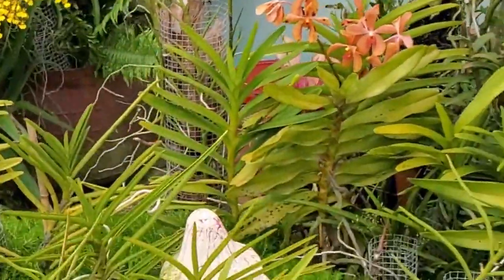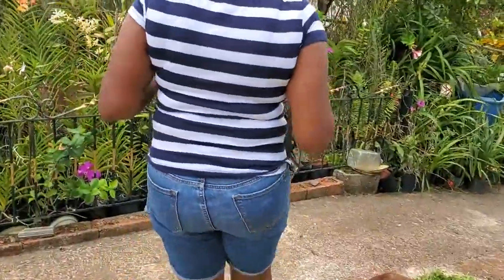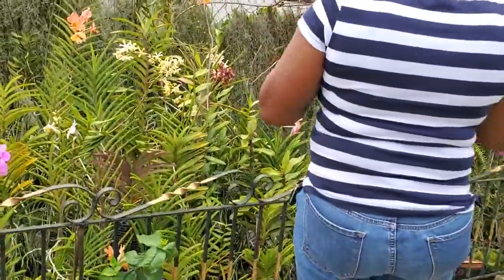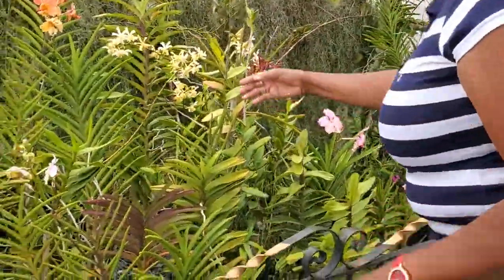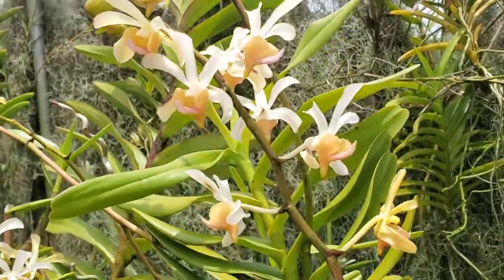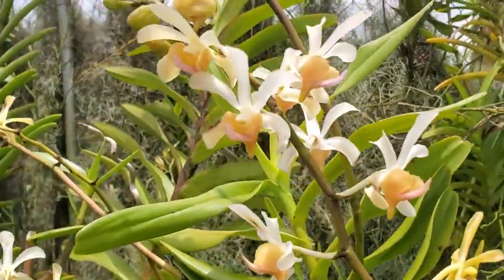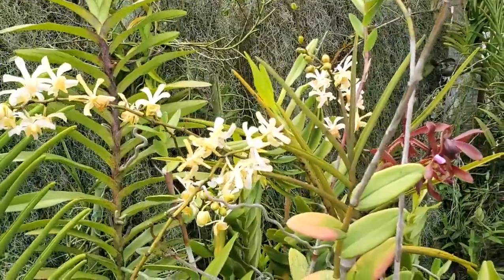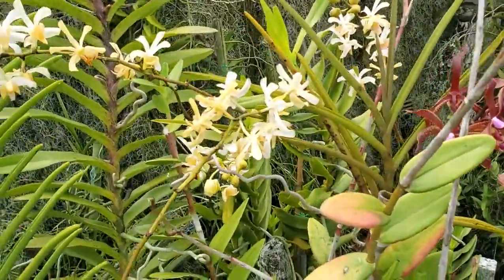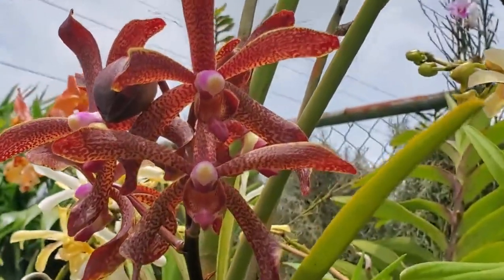Of course. You have to make use of every space, you know? Yes. Here is another Vanda bed. Wow. I like this. I like this one. This is nice. This is unusual. Oh, this is really, really nice. Is it the same thing as this one? Yes, it is. I've seen that one too. Look at this Vanda. Wow. You have every Vanda.